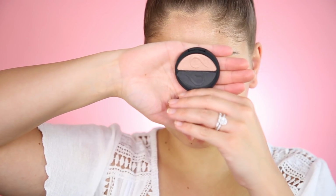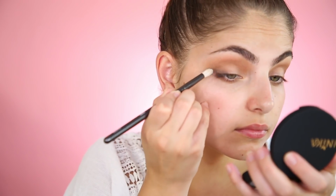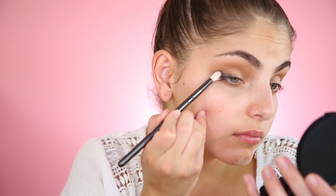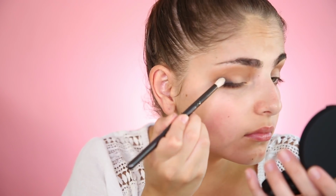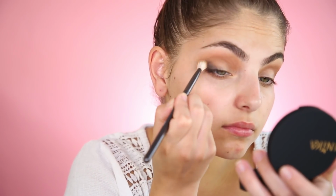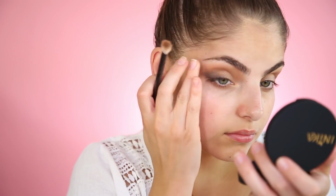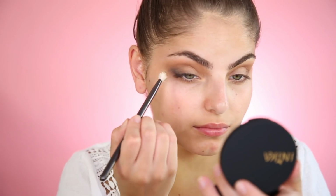Picking up the Inika Pressed Mineral Eyeshadow Duo in the shade Black Sand, I'm taking the black from that duo and applying this to my outer corner but closest to the lash line. I kind of want this to look like a smoky, faded out outer liner type. So I'm taking a fluffy pencil brush and applying that little by little. I'm not applying too much product at once because black can get very messy. So you just want to gradually build up the color and blend it out.